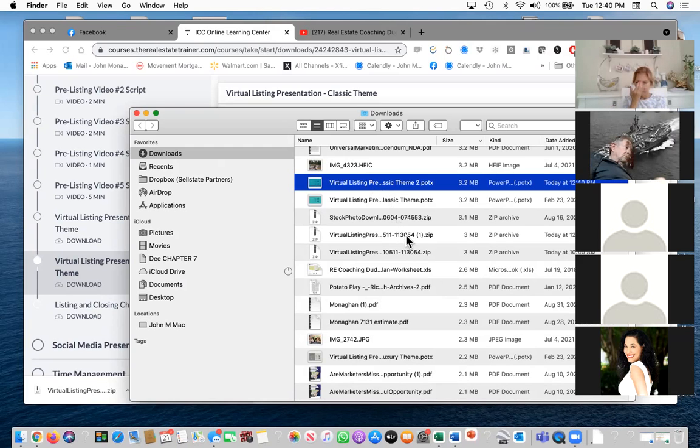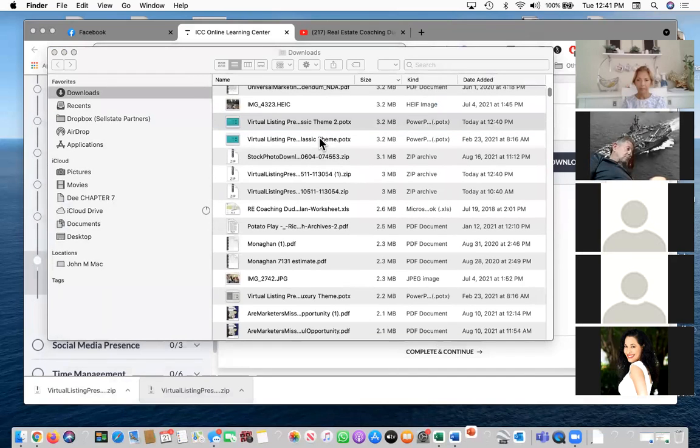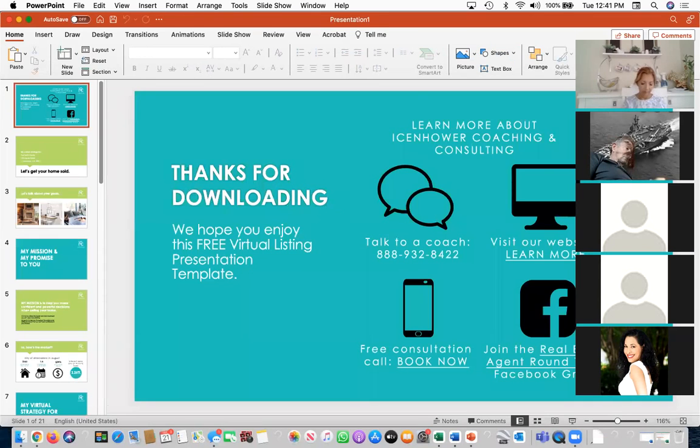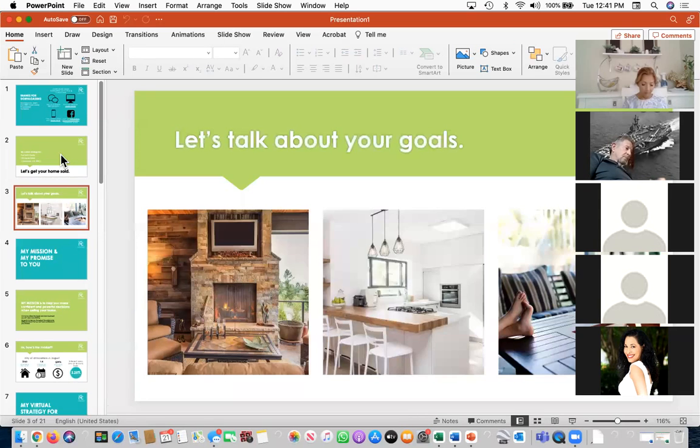Stock photos, virtual listing presentation. You can see all the things in that zip that we just opened that are all available for you to make your own, including the complete script. So now you can send that to the clients even before you get there or bring it with you. Let's get your home sold.